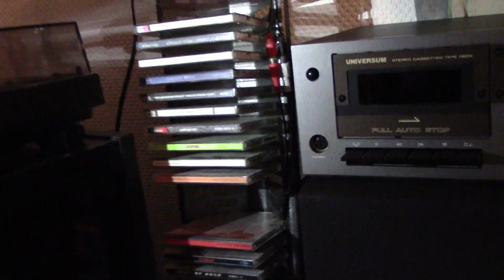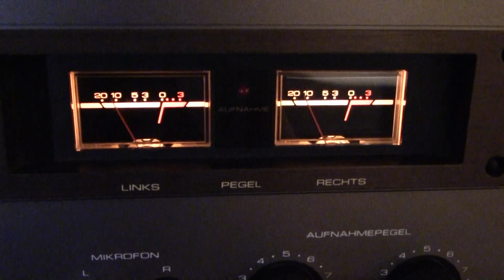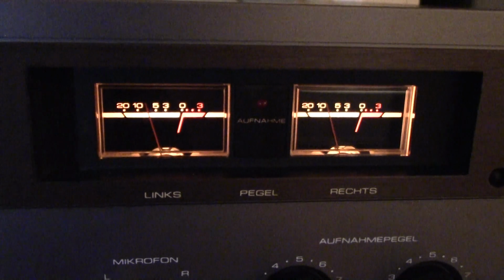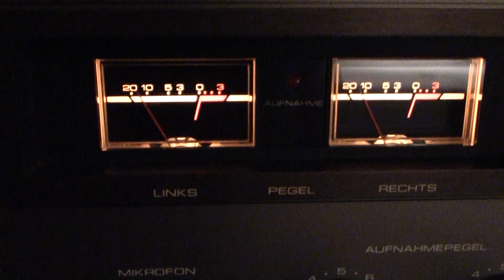Now I'll sit you on top of here and give you a playback demonstration with 2 tracks. So let's see what tapes, mixtape 6. This is On and On by Cartoon. Oh, and of course I have to switch it. I really love these meters. In my opinion, they're so nice.